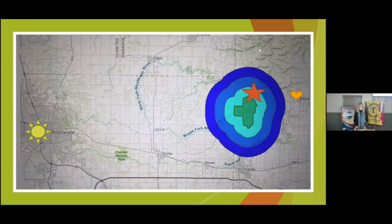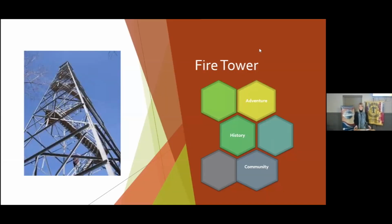So let's start with the Elba Fire Tower. I want to talk to you a little bit about the adventure you can have, the history of the fire tower, as well as the community that has kept it where it is.